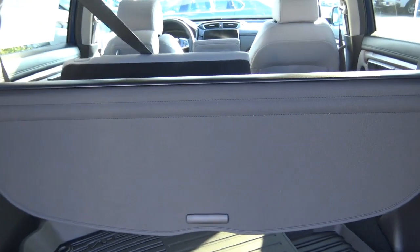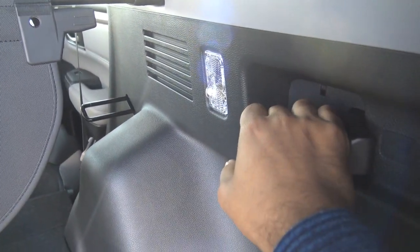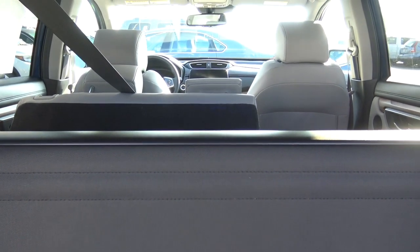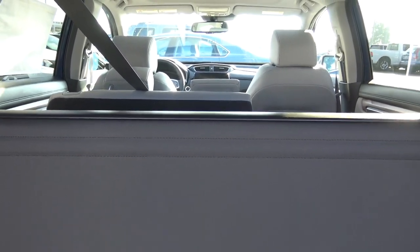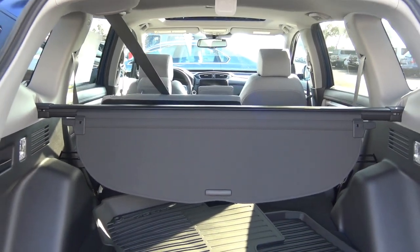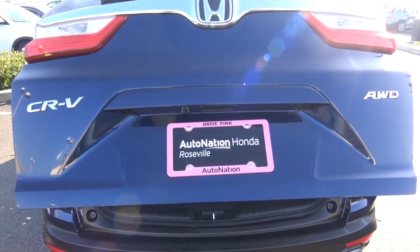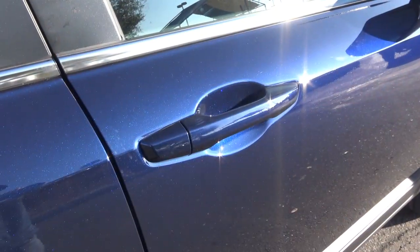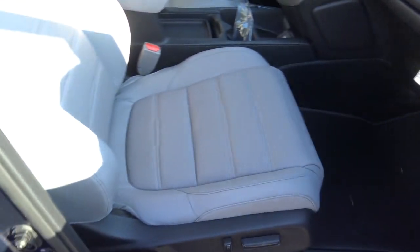Now there's plenty of cargo space in the CR-V as well, and the seats do fold down just by pulling on these levers right here, 60-40 split. And the CR-V has definitely one of the best cargo areas in the compact crossover class. There's just plenty of space back here. You also have a powered passenger seat with power recline.